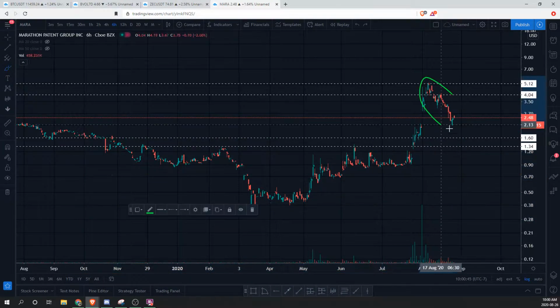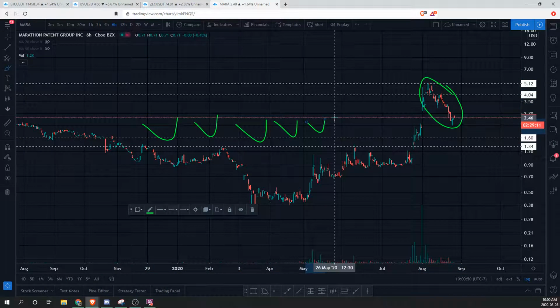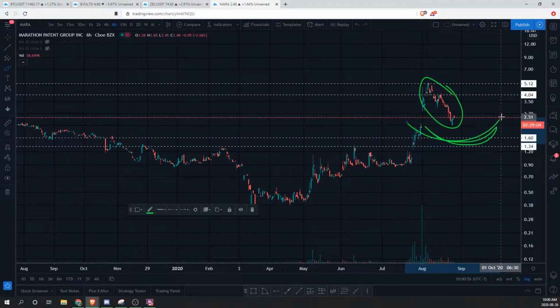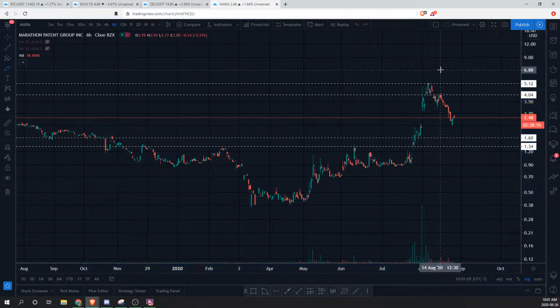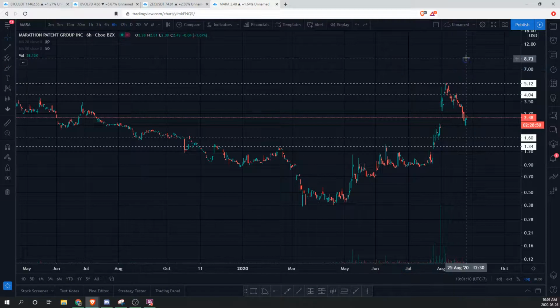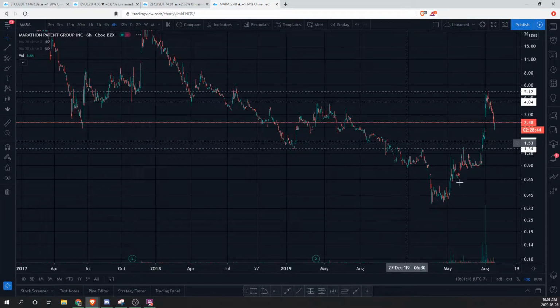So right now, we're getting a pullback to validate this previous strong level of resistance and the breakout point for the reverse head and shoulders around a $1.60 range. So what we're looking for is to validate this $1.60, $1.50 range as a new level of support. That's going to validate and complete this reverse head and shoulders breakout to further continue to the upside. So that's my view on MARA. I think around $1.60, anything under $1.80, would be a really good opportunity, because you're validating this resistance zone as a new level of support.